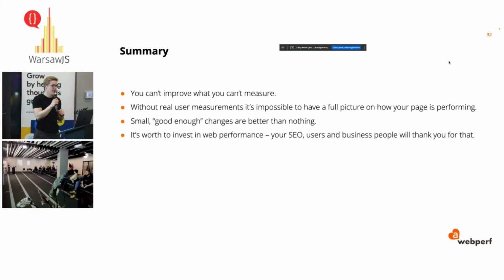Remember that. And the last one is that it's worth it to invest in web performance. Your CEO will thank you, your users will thank you, and your business people will thank you for that. So if you're not already doing and investing into it, you can start to do so.